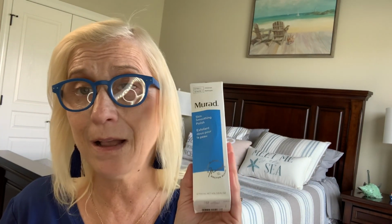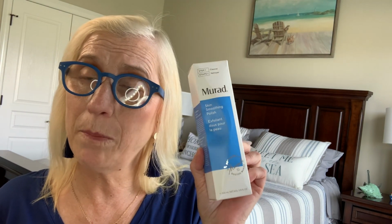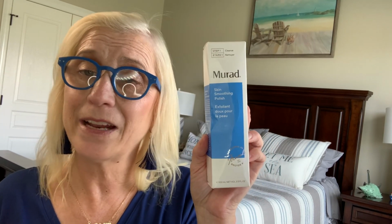This is a Murad item. These are very costly items. They work very good. I have been using them for the last year. This is called the Skin Smoothing Polish. Retail value is $38. It is full size at 3.5 ounces. It does say it is an exfoliator. Since it is an exfoliator, it gets rid of dead cells, rough patches, that kind of thing. So this would be the exfoliator. That sounds awesome because I do really love their products.